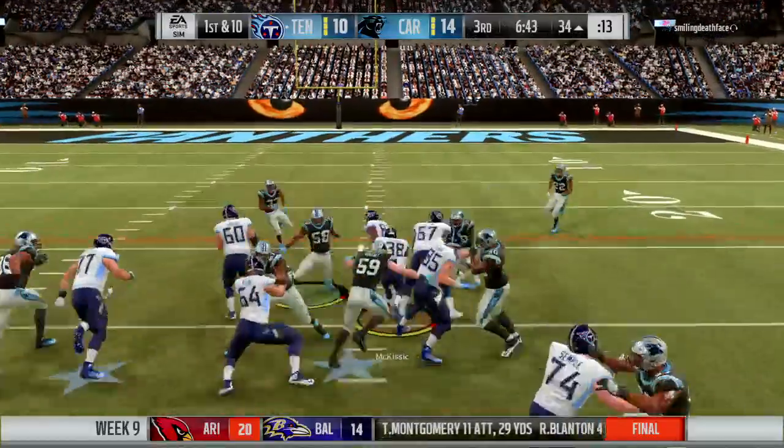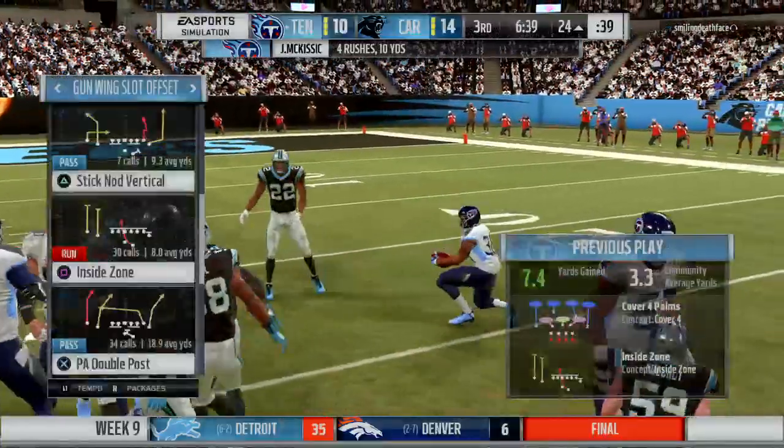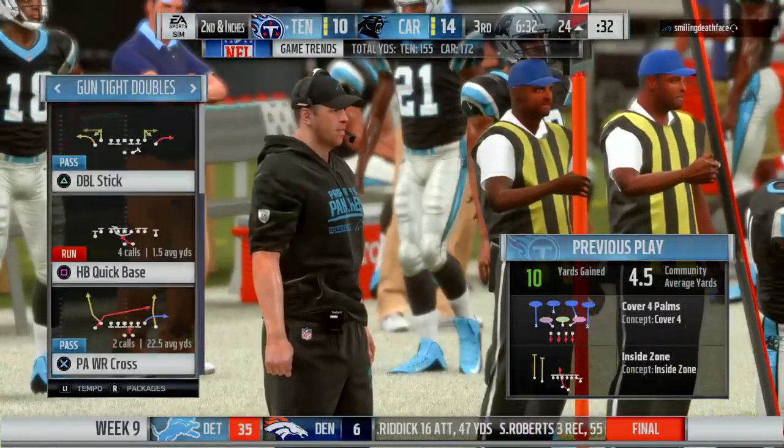They'll run it now out of the gun. And they'll be inside the 25 now at the 24. It'll be a pickup of 10 yards. And that'll bring up a second in just about a few inches here.